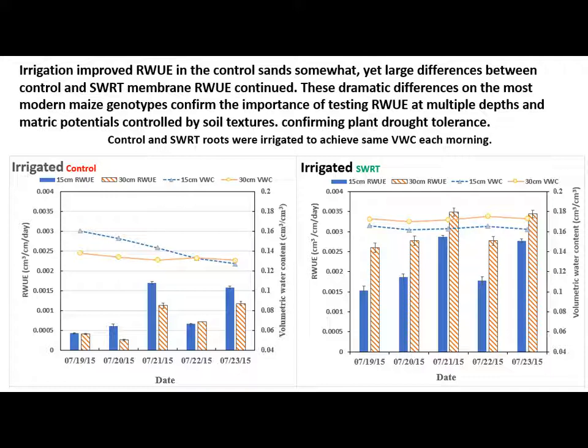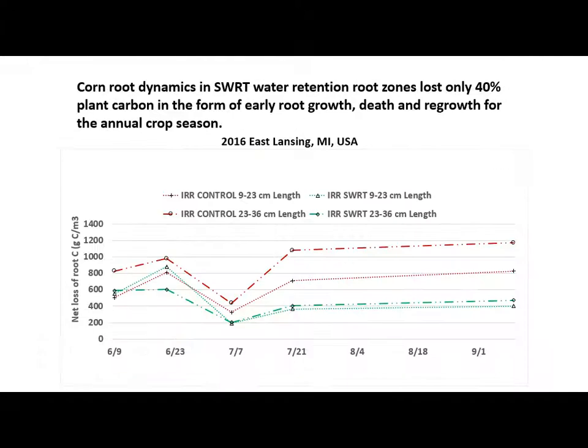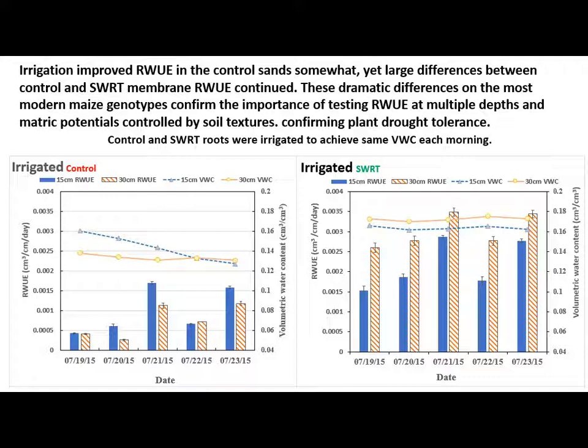Well, some of us, including I think in this country, have come to the conclusion that if we would irrigate 5 or 6 times a day, we could save some of that deep leaching. But if we do, our problem is that we still are losing water into the deep drainage below the root zone, and we still have a very low root water uptake efficiency compared to what we have on these sands at the same depth of SWRT improved water holding capacity.